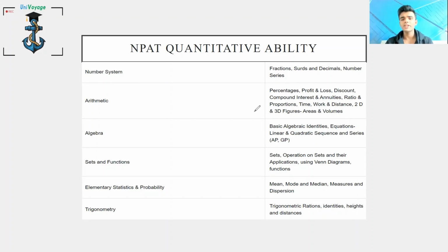You won't be finding many application-based questions, but the majority of them would be formula based. So make sure that you are thorough with it. And the rest of them are pretty common, like set operations. There's no higher math topic like calculus or something like that, so you guys don't need to worry. Do focus on your trigonometry, because I found a lot of questions while analyzing previous papers that were from trigonometry, so do focus on that as well.